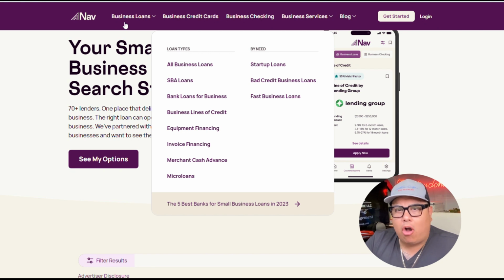So let's take a look at that and see exactly what it looks like inside of the actual app. We're gonna use the desktop version, okay? Before we bust into the full business credit cards, let's take a look at some of their tabs. Business loans. You got all your business loans, SBA, bank loans for a business, business lines of credit, equipment financing, fast business loans, bad credit business loans. Okay, yeah, it's there unfortunately.